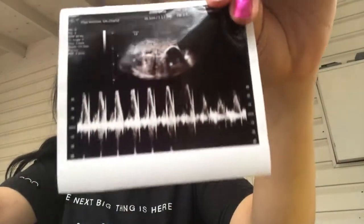And then we've got a little side profile picture of my cute little baby. And then that same picture in black and white. And then a little picture of just a regular ultrasound with her heartbeat. As part of the package, we also got 2 CDs. This one is, I believe, all the pictures that were taken, including the ones that were printed. And then we've got another one for the movement, I believe.